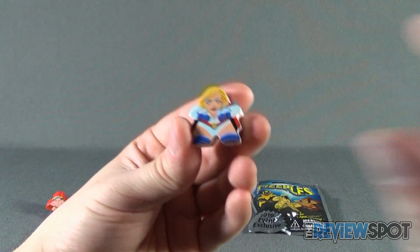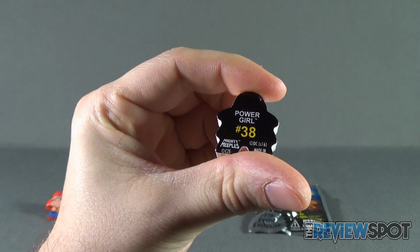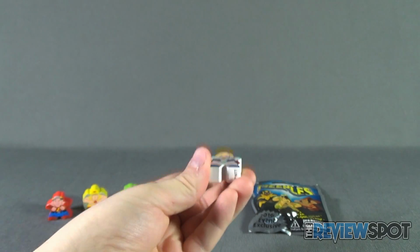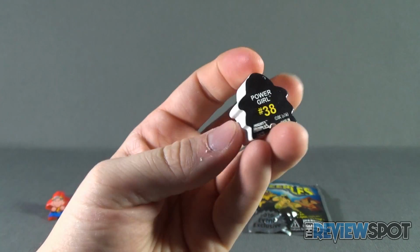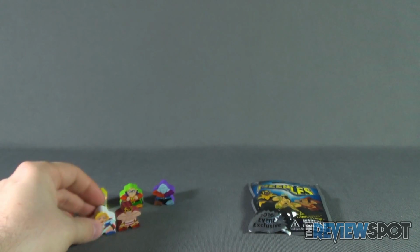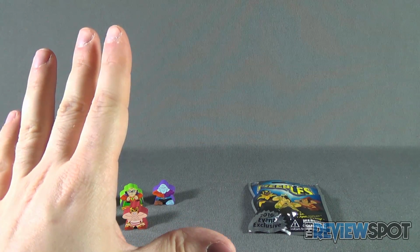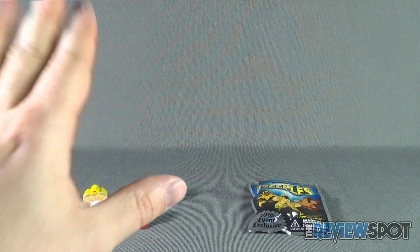And lastly, we have Power Girl. Power Girl is number 38. I shouldn't say finally, I still got one more bag to go through, but finally in this bag, Power Girl. There's back there, figure or Meeple 38. I like this one a lot too. I can't really make the call yet until we've opened up. You know what? I'm not going to do it. I was going to say what my favorite is, but there's no sense. I'm going to go through this bag, then we're going to go back, then I'm going to weigh in on my opinions of these.